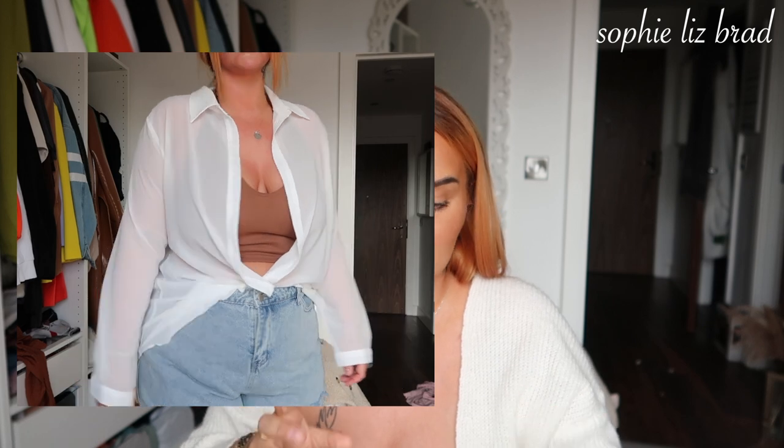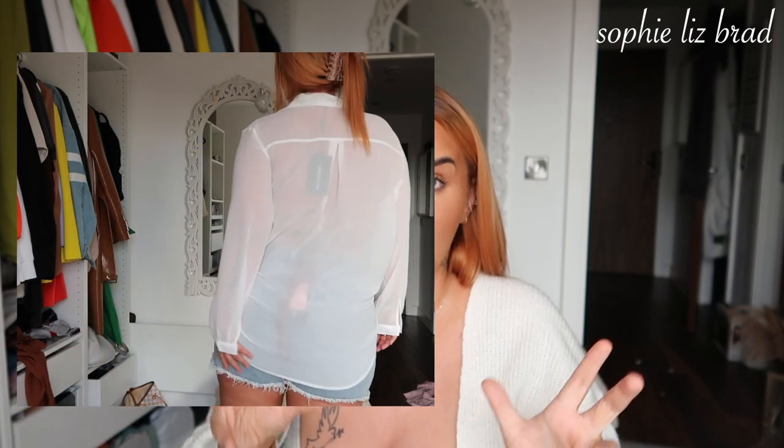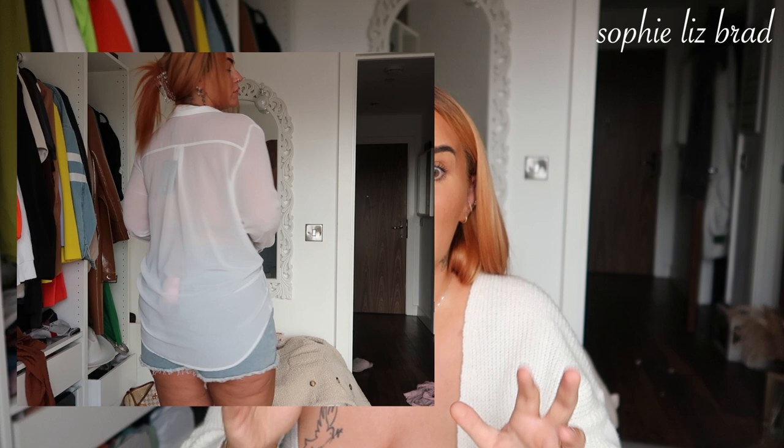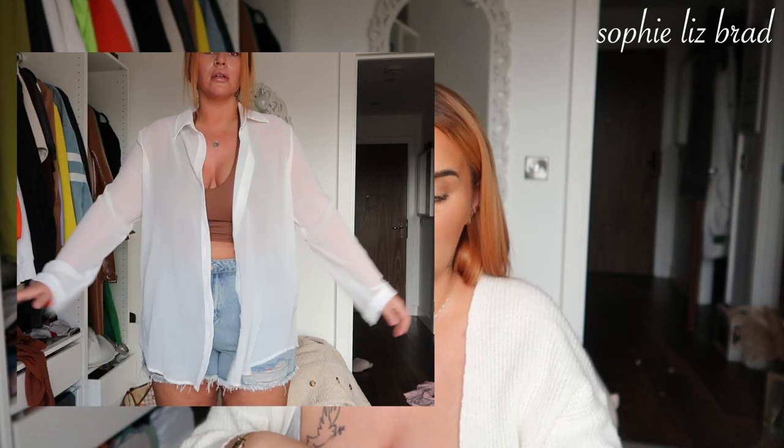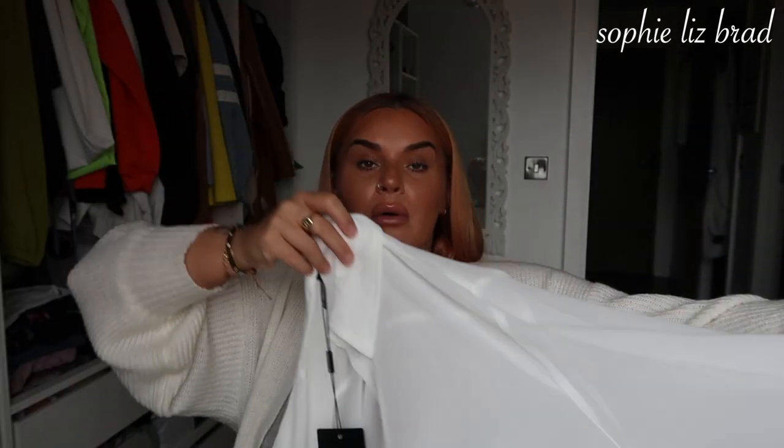But what I really want to do with this is a nice pair of light skinny jeans, a cute heel, and then a coloured bra. I've got a really nice neon green one, I've got a blue one, a red one, a nice coloured bra, and then tuck it in and have it kind of open. I love wearing bras as my top. I know some people don't like that, they can, you know, whatever. I like doing that, I enjoy doing that, especially if the bra is cute and if it's a colour. So that's how I want to wear this.